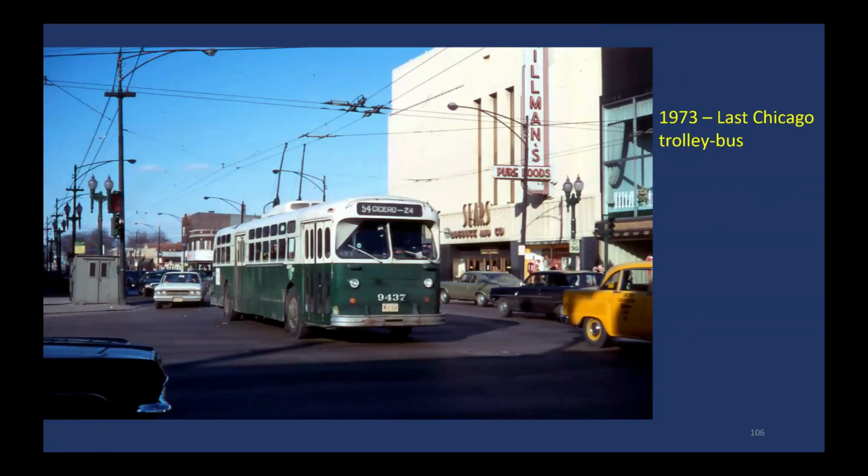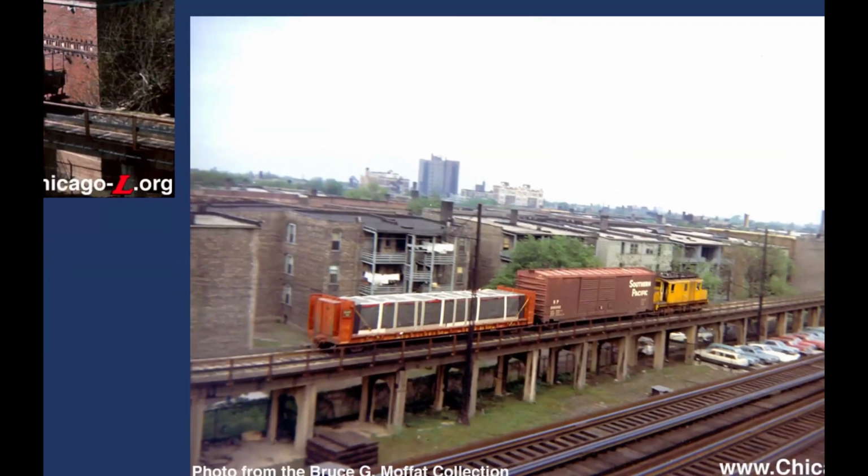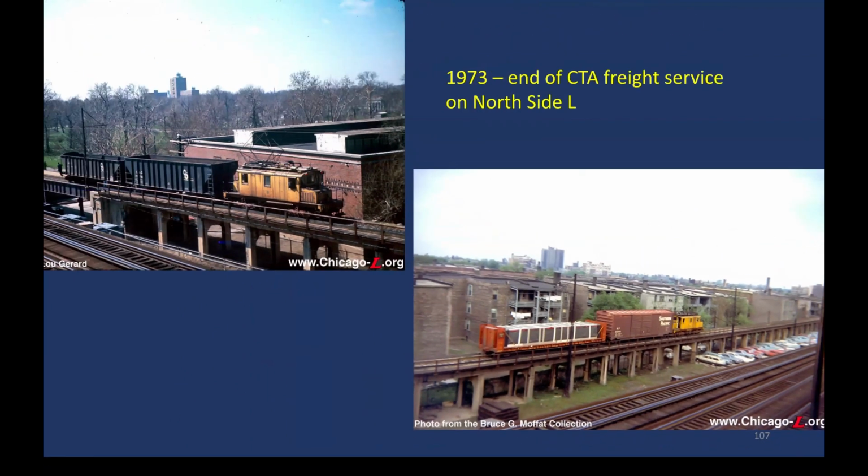So another thing that happened in 1973 is the trolley buses were discontinued. And the third thing that happened is the freight service, the legacy of the Northwestern having entered into that agreement with the Chicago, Milwaukee, and St. Paul all those years ago. The company was still regularly, effectively every night, bringing coal up to a coal yard, up off the concrete embankment. And then you see this one right here. This is a fairly late picture in terms of the automobiles. This is 1960 or later.